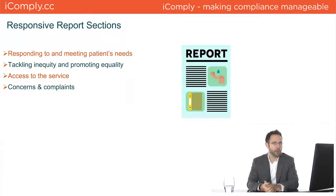So tackling inequity and promoting equality. This is to do with disabled access and that reasonable adjustments have been made. Understanding different cultures and beliefs. This is to do with equality and diversity training, and I've already said adjustments for different languages. Access to the service. There's a bit of overlap in these, by the way, but timely appointments that meet the need of the demographic, as we said before.